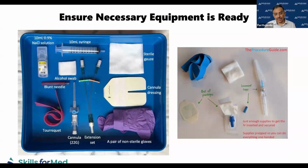Here, the other picture I wanted to show is preparation. When you have the sterile gauze and all that, you need to open the wrappers and keep it ready. Because when you're putting the IV line, one hand will be mostly occupied with putting the cannula. So you should be able to take the rest of the supplies readily, and for that you need to keep them out of the packages so that you can easily take them. We discussed ANTT, I think, in the past webinar, antiseptic non-touch technique. Most of the time it is the inner wrapper which is sterile. The outer wrapper is not sterile. It's there everywhere.